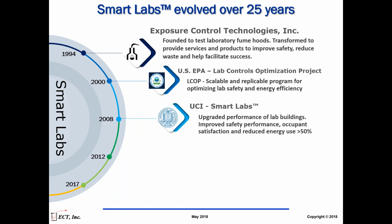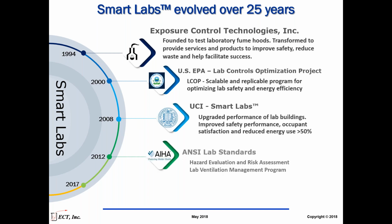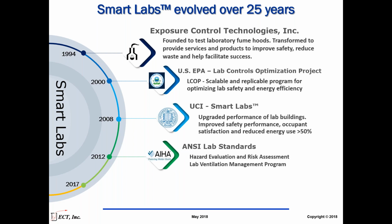Some of those tools were then adapted and applied at UCI to develop their Smart Labs program, and my involvement there was to help with development of some additional programs, primarily through the Health and Safety Department, to assist in implementation of this program on their campus. That was very successful and involved development of some new tools and technologies. I served as chairman of the Z9 committee for ANSI AIHA, and we felt that some of these tools could be incorporated into standards and guidelines so that others might receive benefits from these programs.